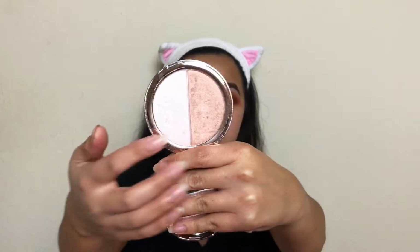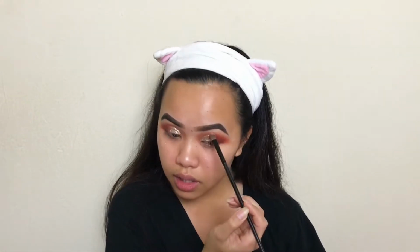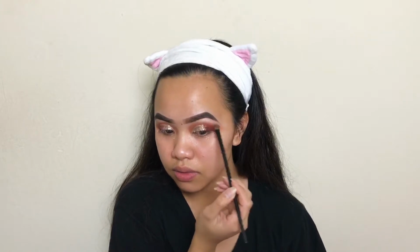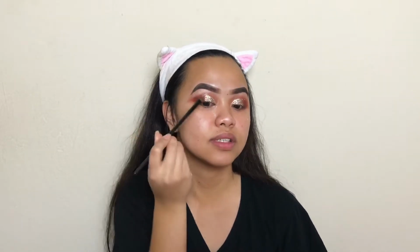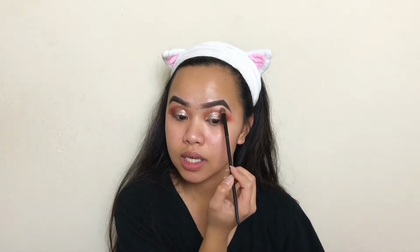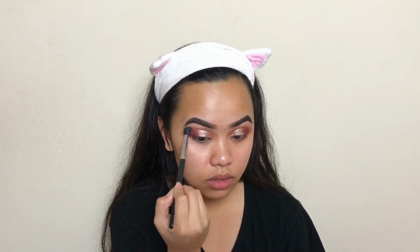For my brow bone, I'm just gonna apply both. So I'm gonna combine them. And I've been using this almost every day, which is crazy, but I love it so much. And of course, you don't want to see that line in between your highlighter and your eyeshadow. So I'm gonna grab a clean brush to blend both out.